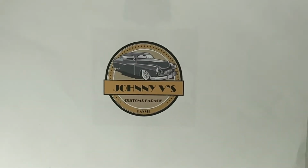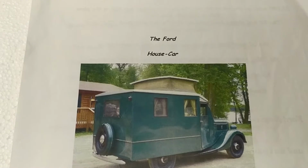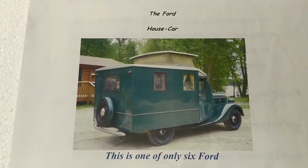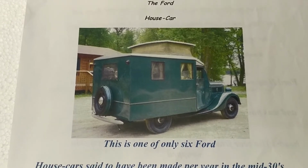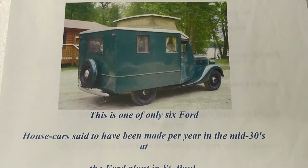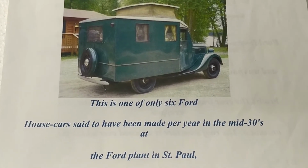This is what the Ford is. The Ford house car. This one is of only 6 Ford house cars said to have been built per year in the mid-30s at the Ford plant at St. Paul in Minnesota.